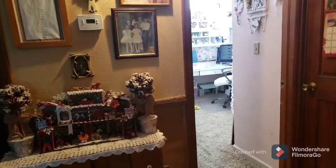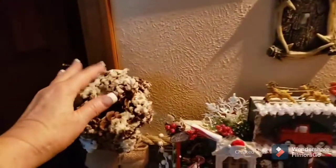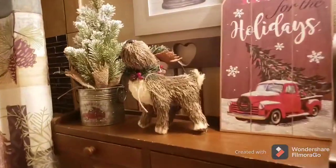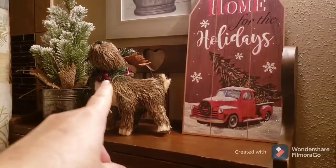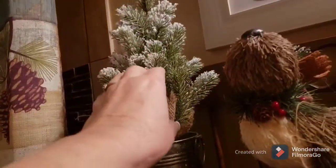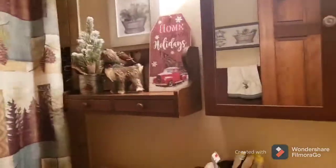And there's my craft room / office. And I have these pretty rustic little topiaries that I always put next to it. And then in the bathroom, I just have this, which is a Hobby Lobby. I think I got this at the thrift store. And then I got this little tin this year and this little tree to go in there. And that was specifically for that little shelf.